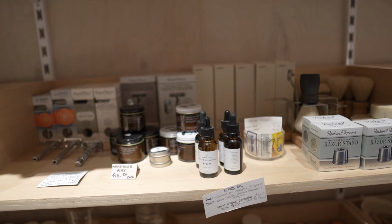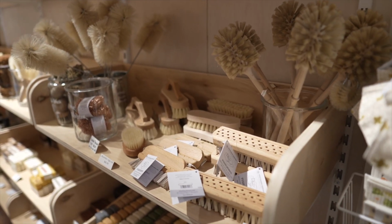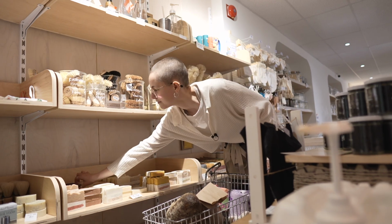Other things in this section would be wooden hairbrushes, toilet paper, safety razors, toothpaste tabs, other brushes for your home cleaning, many different menstrual products, and any soap that you could wish for. We have a lot of soap.